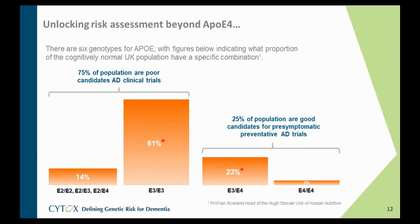Now, one of the key characteristics we're going to look for in any polygenic risk score algorithm is how it compares to assessing risk above and beyond ApoE4. You'll recall that I mentioned a couple of minutes ago that ApoE4 is a risk-associated allele. In fact, it's the most characterized of the risk-associated alleles for late onset Alzheimer's disease. But carrying E4 itself may give you an elevated risk, but does not in any way determine whether or not an individual will develop Alzheimer's disease.